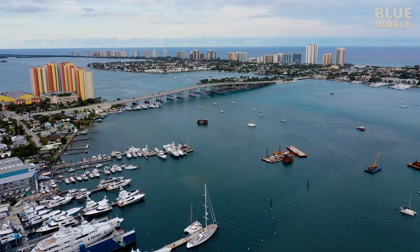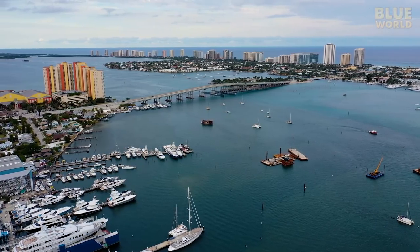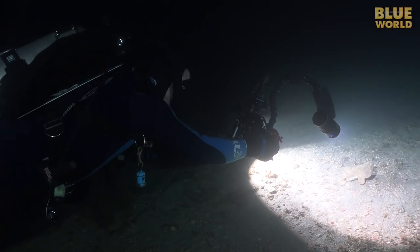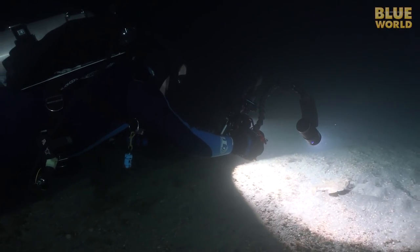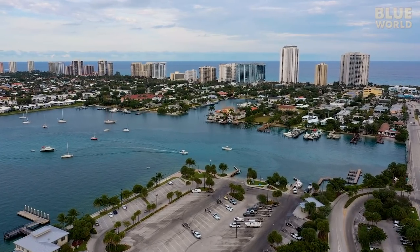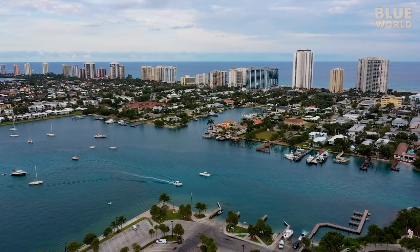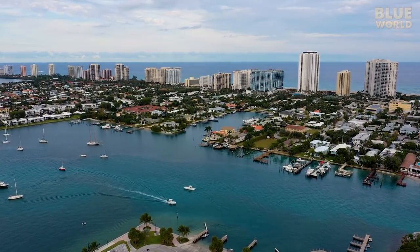The Blue Heron Bridge in Riviera Beach, Florida, is one of the most famous muck dives in the world. But it's not the only dive in town. Just offshore lie fabulous coral reefs and wrecks to explore. And today, we're going to check them out.